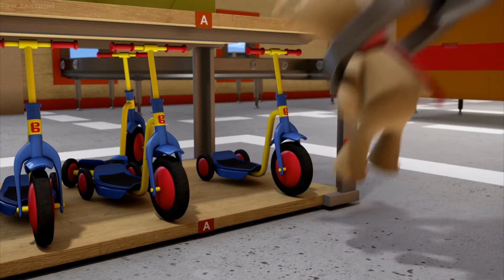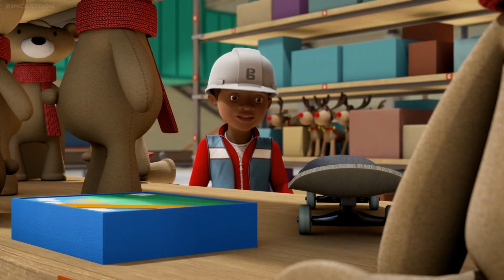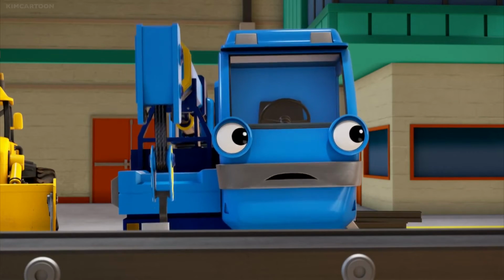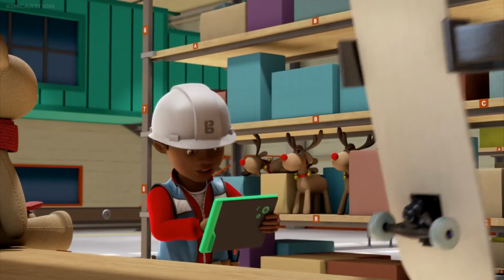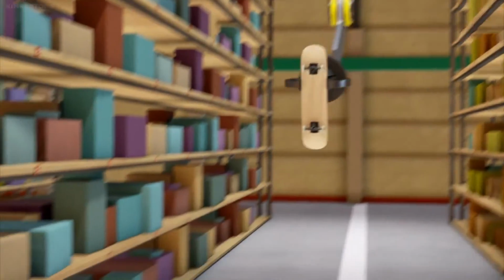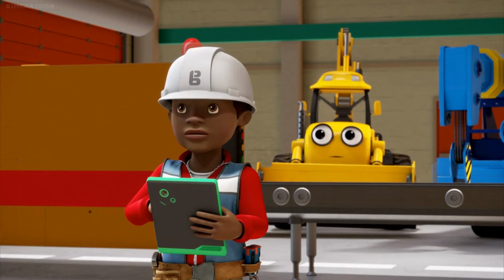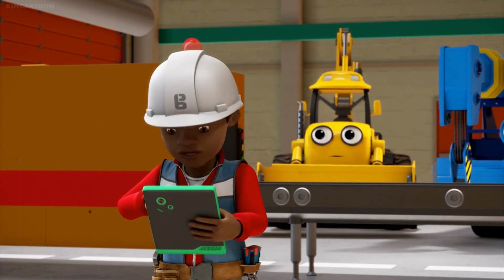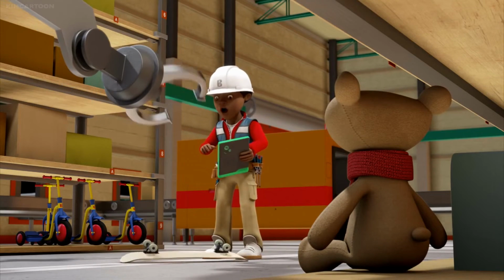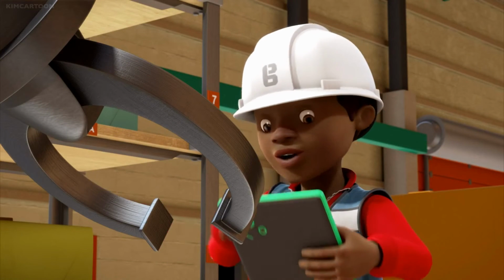Okay, so this teddy here goes back here on the teddy shelf. Oh, no. There's a skateboard and a jigsaw on the teddy shelf. Where's the skateboard shelf? I don't know. Where's the jigsaw shelf? What's wrong? Nothing. I'm just a tiny bit confused. Oh, no! Why don't you press the undo button a few times? That's a good idea, Scoop.